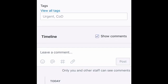Also, it is going to show the timeline. It's going to show you when you created the transfer. It's going to show you if items are received from the transfer. It also shows you different comments if you want to add comments or notes. And then you can choose to either have the comments show, or you can choose to not have the comments show. It really just depends on your preference.